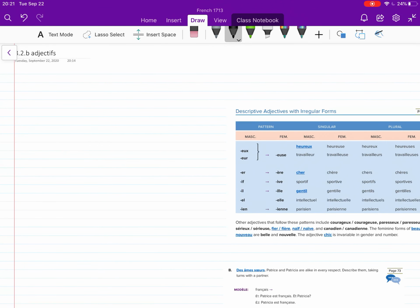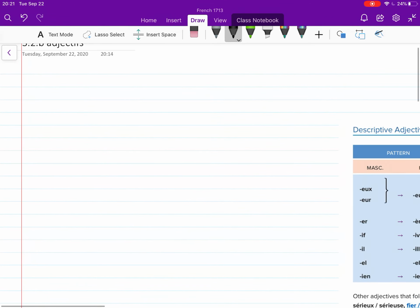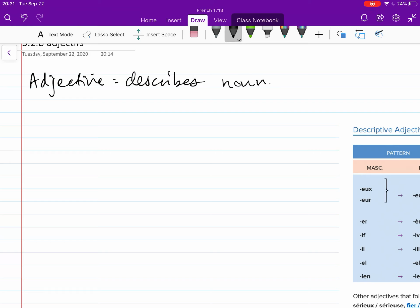Hi, you guys. We're doing 3.2, the second half, and we're going to be talking more about adjectives today. Just as a reminder, an adjective is a describing word, okay? And specifically, it describes a noun. So because our nouns have a masculine, feminine, singular, or plural, of course, our adjectives also have to have a masculine, feminine, singular, plural to make sense and make what we call agreement with our noun.